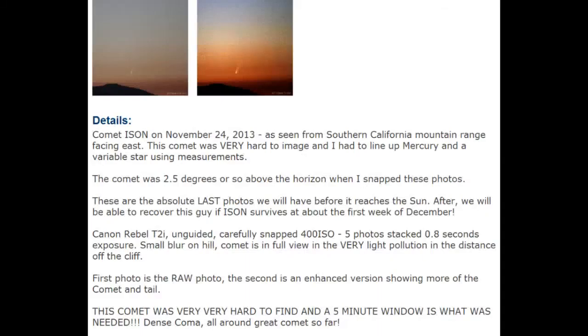You see the sun was rising there, but here's the details on it for you camera buffs. He's saying it's 5 photos stacked on a Canon Rebel T2i, carefully snapped at 400 ISO. Now, that's both of his images. And he did a great job. But he was up early, and you see that sun coming up.